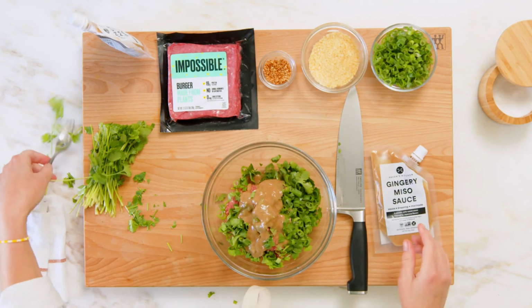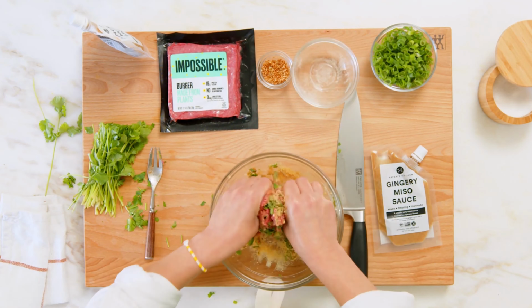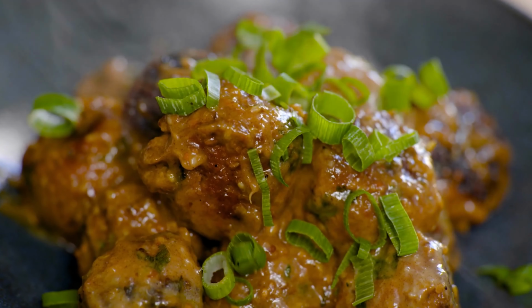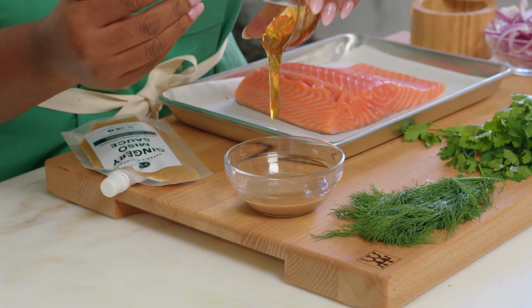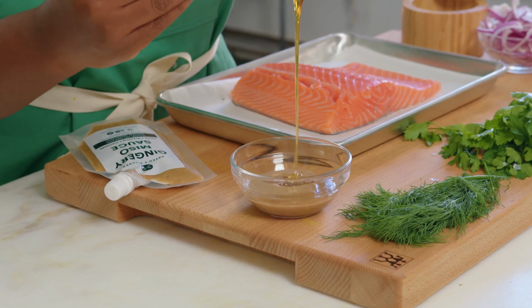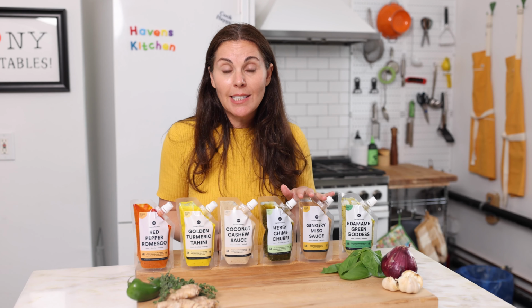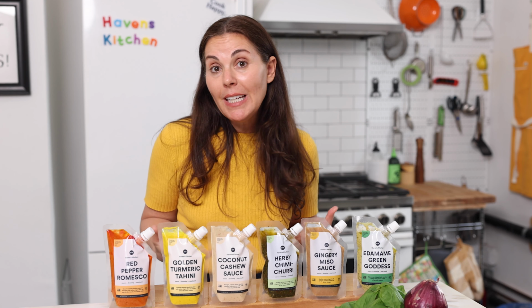We also like to make little meatballs and then maybe toss them with the sauce while we heat up the sauce in the pan. The other thing about the Gingery Miso sauce is that you can kind of personalize it. So some of our customers like to add some chili crunch to it, or even peanut butter or toasted sesame oil, or even a vegan mayo.